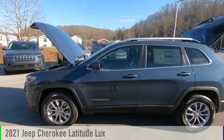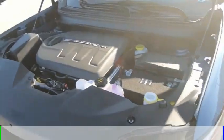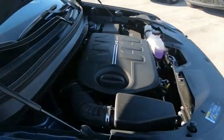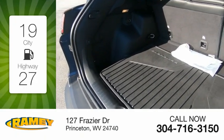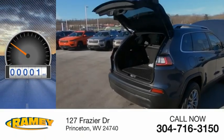Stop by and take a look at the 2021 Cherokee. This vehicle is powered by a four-wheel drive, six-cylinder, 3.2-liter engine. Great fuel efficiency saves you money by requiring fewer trips to the gas station. This vehicle has less than 100 miles.